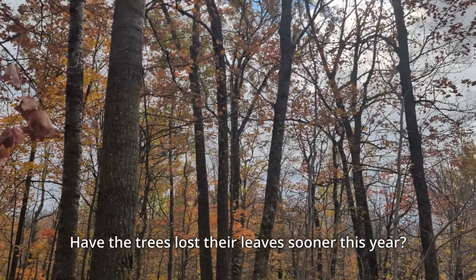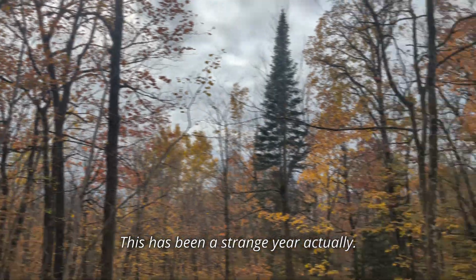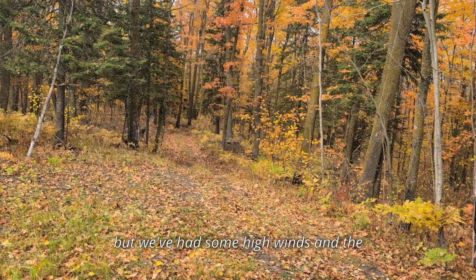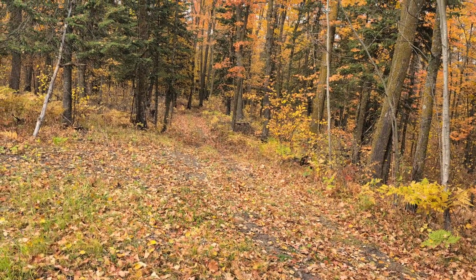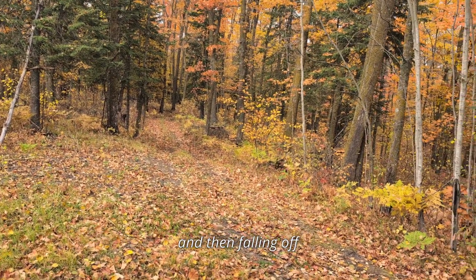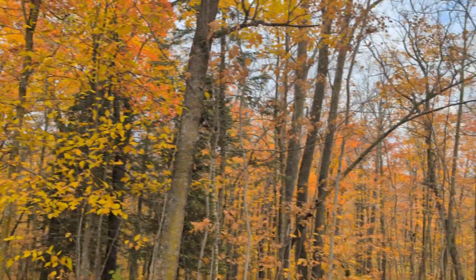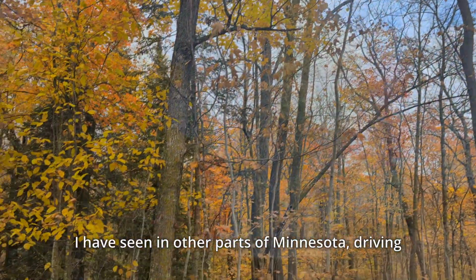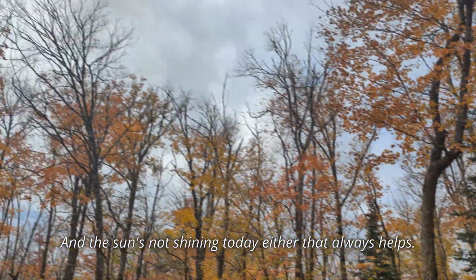Have the trees lost their leaves sooner this year? I was hoping for more leaves out here. This has been a strange year, actually. Last week probably would have been nicer, but we've had some high winds. And the trees haven't been as colorful that I've noticed. The leaves are just kind of turning brown and then falling off. You can tell there's not that much color here, as far as like bright oranges and bright reds. Yeah. I have seen in other parts of Minnesota driving, some really vibrant, fiery red ones. And the sun's not shining today either, that always helps.